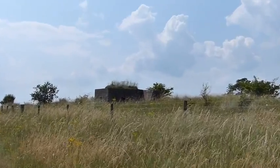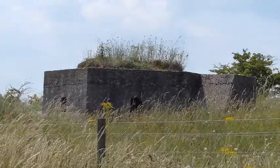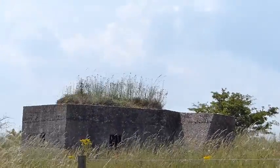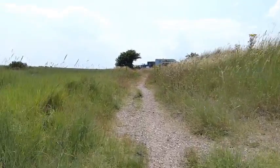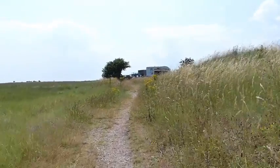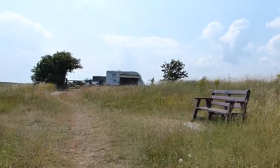Here we're approaching another World War II pillbox, which is now fenced off. At one time you could actually climb up on top of this and look through the observation slits and have a good nosy around the place. I think it's been fenced off because I think cattle graze on the other side now. I'm not too sure about that.